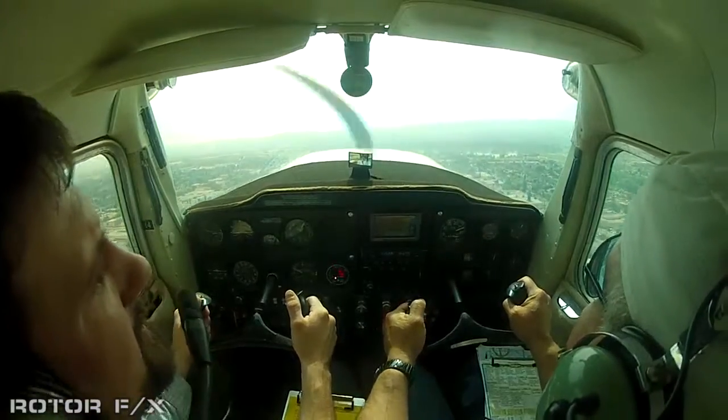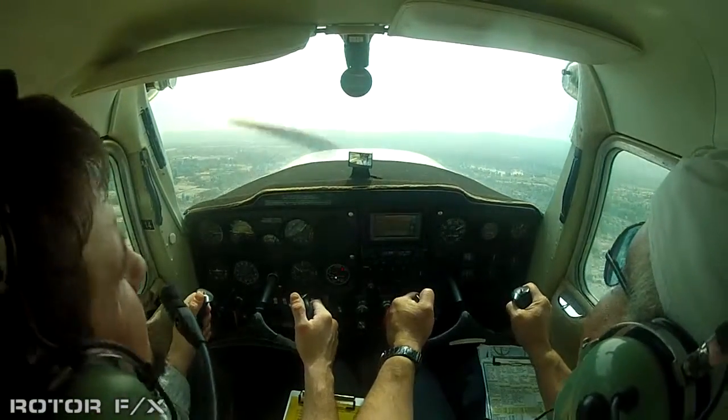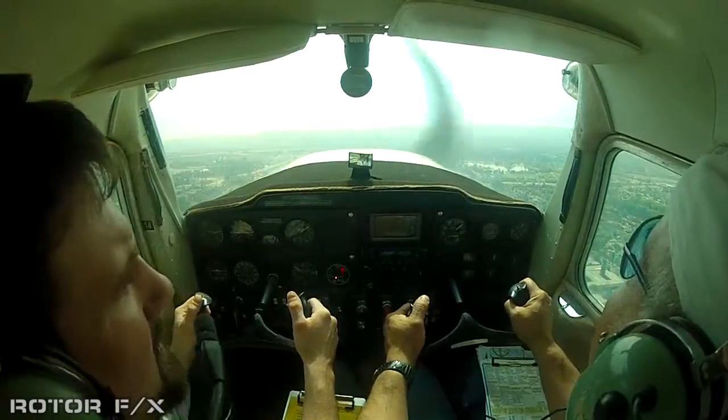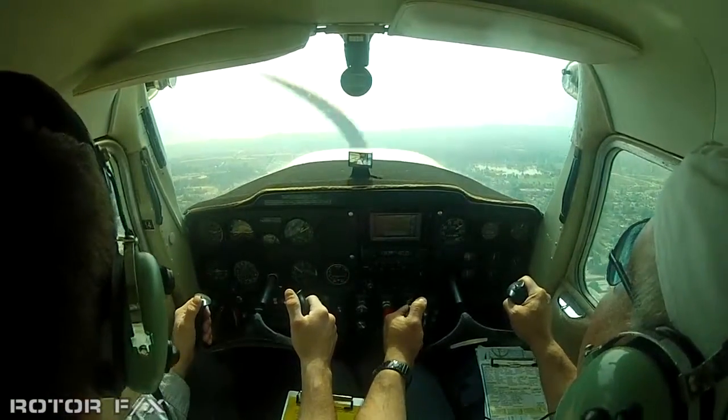There is Balboa Lake. Okay? We're going to wait until our wing is cutting it in half, you know, right about halfway through the lake there. Then we're going to turn left.